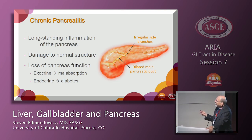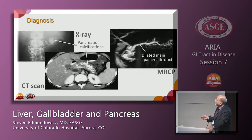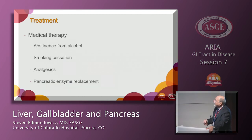All of these patients, if they have exocrine deficiency, we put them on pancreatic enzyme replacement. We have them orally taking pancreatic enzymes to help them digest their food. That seems to be effective and it helps them reduce their pain. This is the typical appearance of x-rays of chronic pancreatitis. There's often a fair amount of calcifications noted in the pancreas. So you'll see these calcified glands. You'll see these calcified rocks in the duct themselves, and you'll see a dilated pancreatic duct.